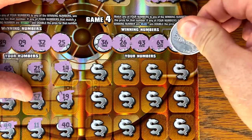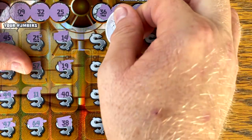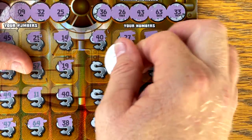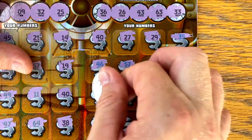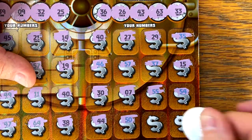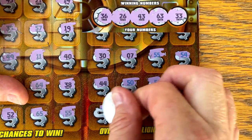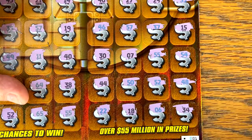36, 26, 43, 63, and 33. Oh, I think I moved that up a little bit. Can we get the last row save? 22, 18, 6, 34. All right, on ticket number one, we got $100 in tickets.